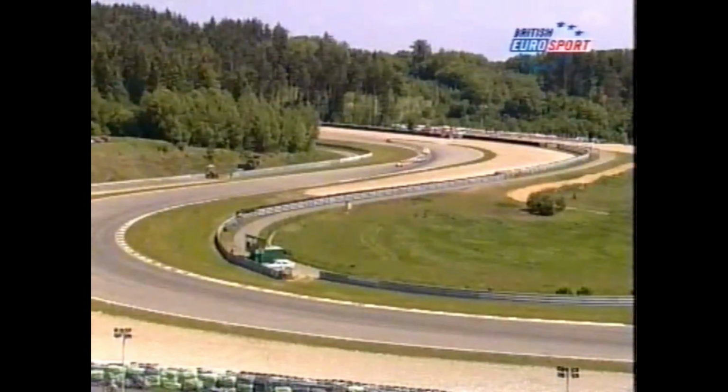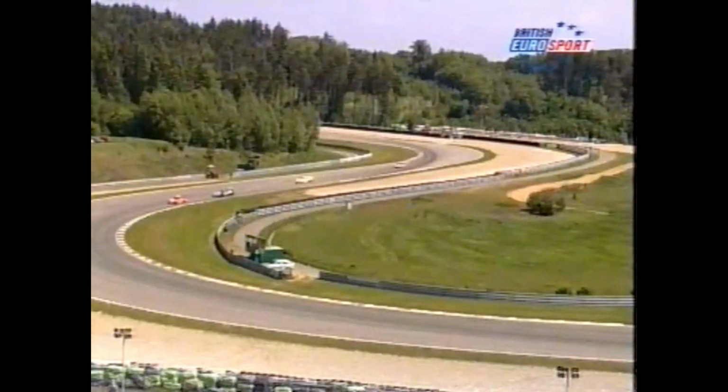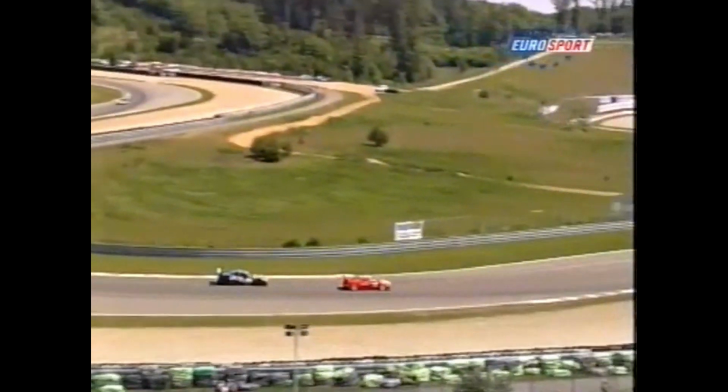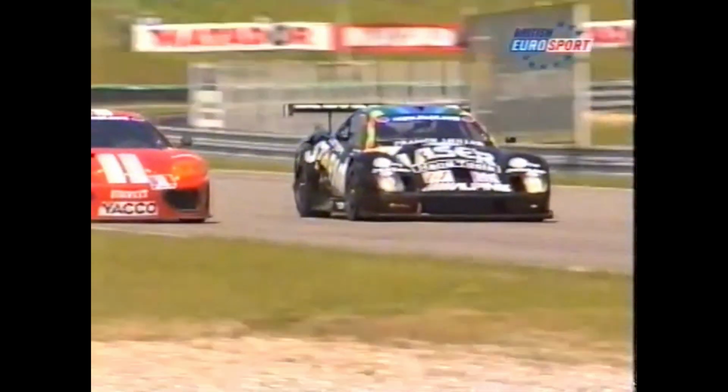strongly at the moment. We can see Jamie Campbell-Walter in the number 14 Lister Storm working his way past the 99 car, post-engine change. Stefan Dowdy and Walter Lechner Jr. in that yellow and green Yukos Porsche, the RWS car, and also now past the Auto Palace Ferrari, which has been singularly out of luck so far this season for Guillaume Gomez and Stevie S, the two Frenchmen.